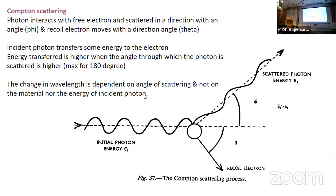So in this process, it is transferring some of its energy to the electron. And the energy that it transfers depends on the angle theta. If it is 180 degrees, then it transfers all its energy, the maximum energy. This will also cause a change in wavelength because it has lost some of its energy. Okay, so this is Compton scattering. Compton scattering is producing both attenuation and scattering.